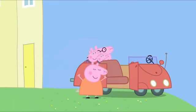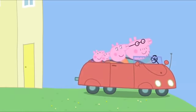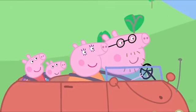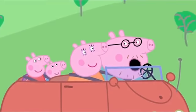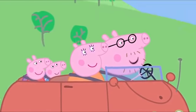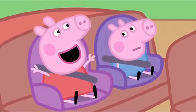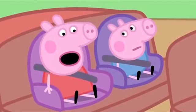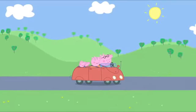The family are setting off for George's birthday treat. Are we going to the circus? No, but it's somewhere just as good. Is it the cinema? No, much better. I just can't guess. Where can they be going?